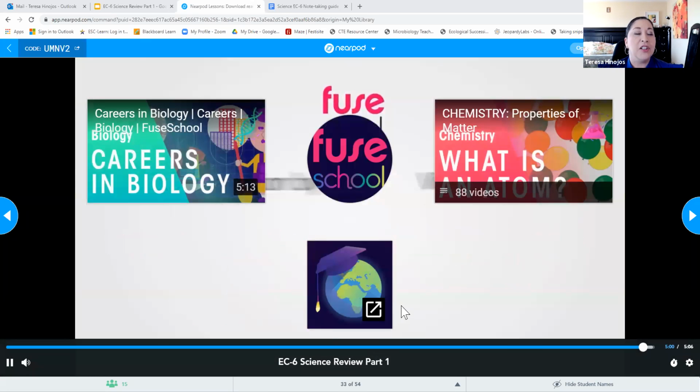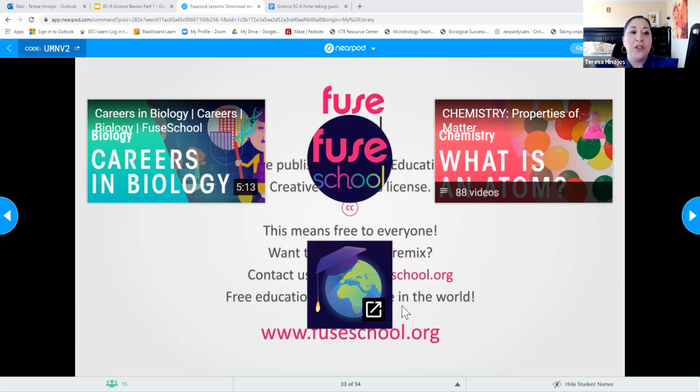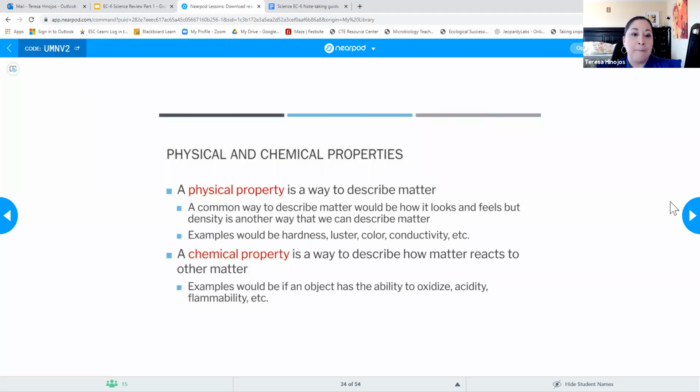Okay, so I think that did a good job of explaining the way that they are different. So you do have to understand the differences between elements, compounds, and mixtures, and whether they can or cannot be separated. So with an element, you can't separate it any further. With a compound, you can't separate it any further, but with a mixture, you can. Okay, and you can separate it by physical means.